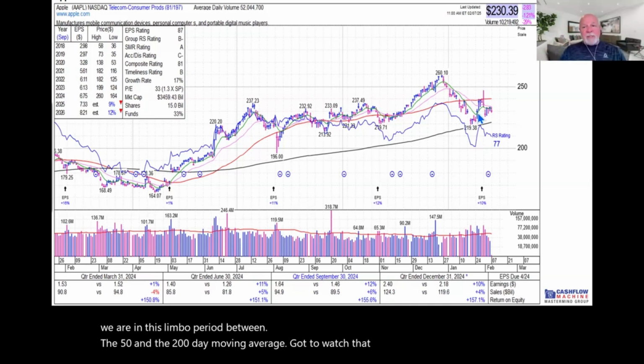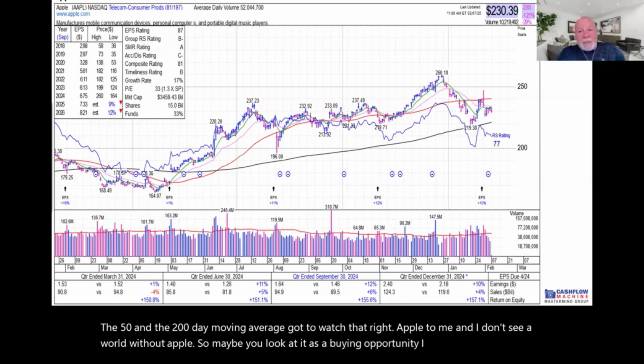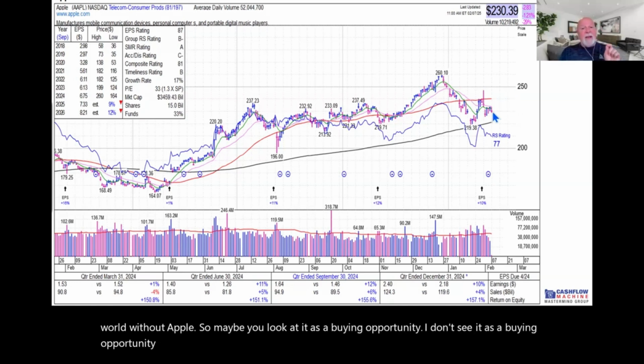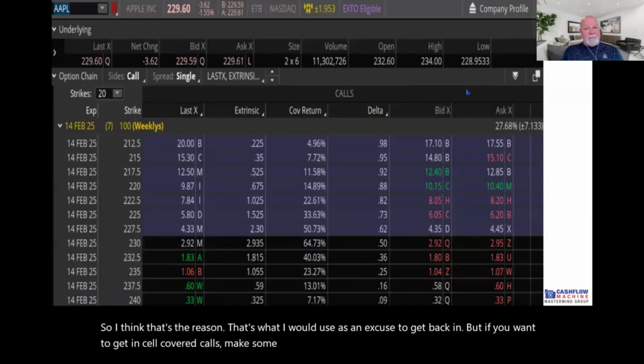Apple, to me, I don't see a world without Apple. So maybe you look at it as a buying opportunity. I don't see it as a buying opportunity yet. I think we need to have a little bit of uptrending volume. That's what I would use as an excuse to get back in. But if you want to get in, sell covered calls, make some income, Apple's a fine stock.